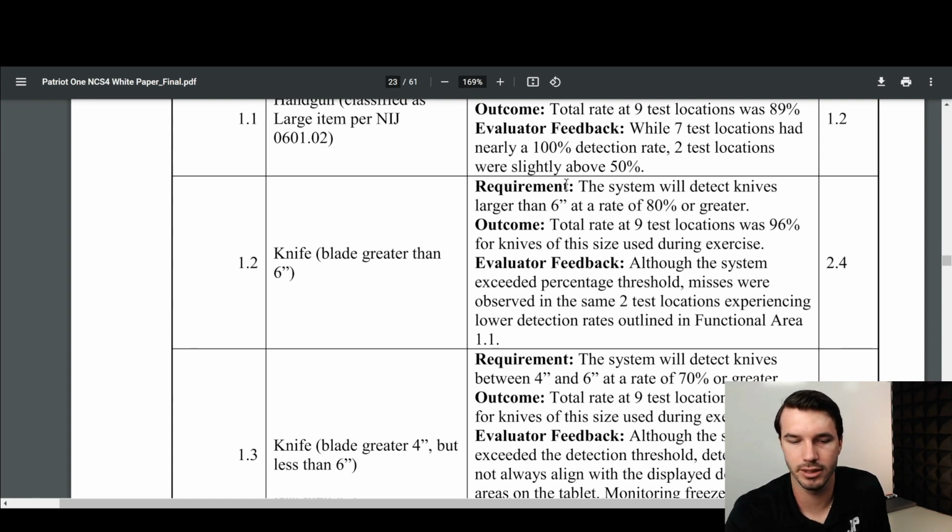The requirement is that the system will detect knives larger than 6 inches at a rate of 80% or greater. Well, the outcome was that the total rate at 9 test locations was 96%. So they more than met, they exceeded the 80% or greater requirement, right? So to me, that should be automatic 3, right? You did even better than what the standard was.